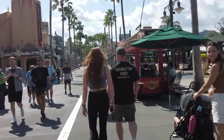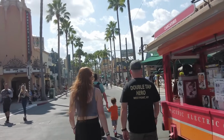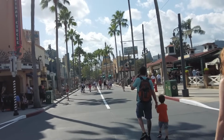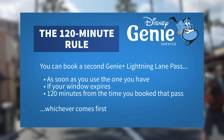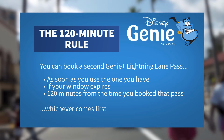If you do end up purchasing Genie Plus for your Disney World day, it's very important that you know ahead of time how to book your next lightning lane. There are 3 different ways you can do that. Number 1 is you have made your lightning lane and you go to the ride and scan in. As soon as you scan in, you can book a next one.